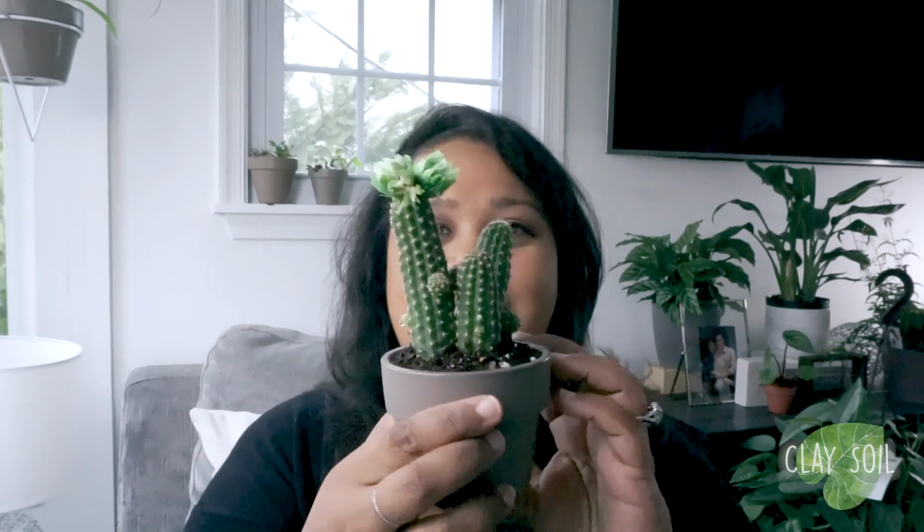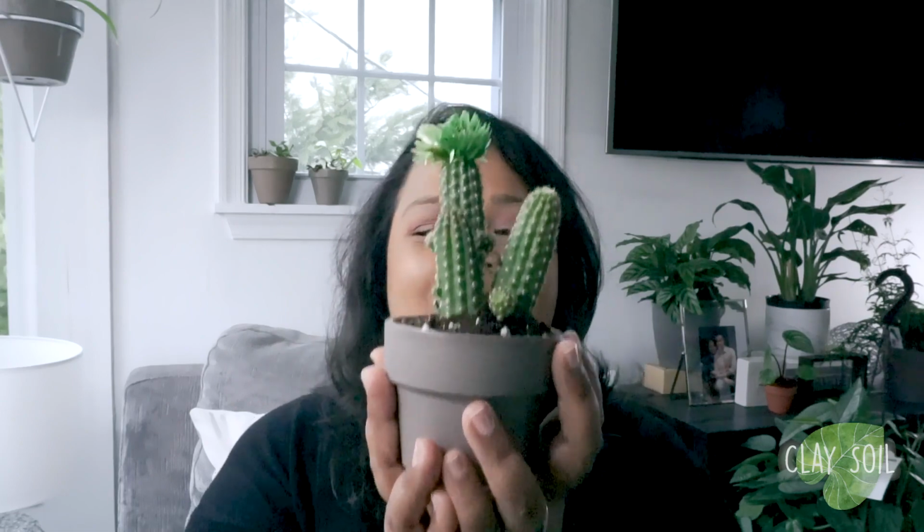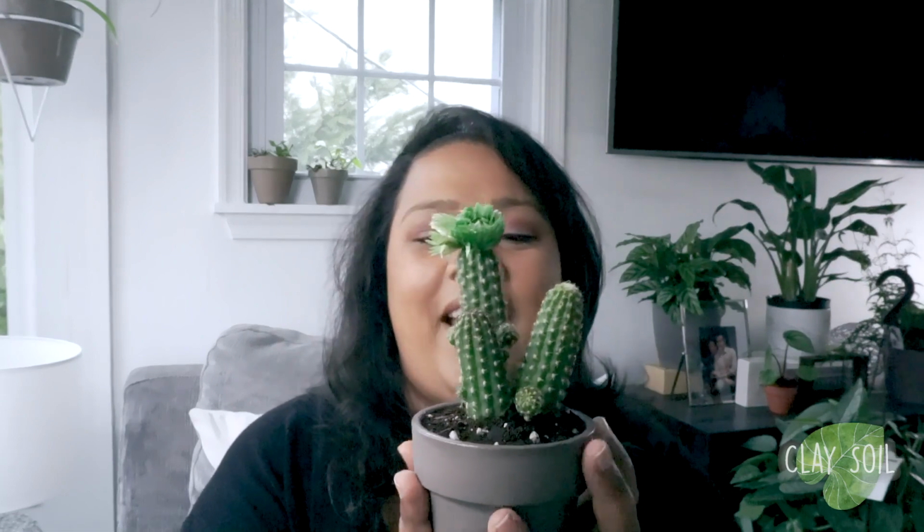The next cactus is this one. Are these considered cactuses or euphorbias? I know euphorbias are the other ones, but these are definitely spiky and prickly. But again, I really like this. It's similar to the other cactus that I got, and it has little pups growing all over it. I just like the contrast of this colored pot to the green. It makes it really pop, and the focal point is on this cactus. These were like $4 at Home Depot.